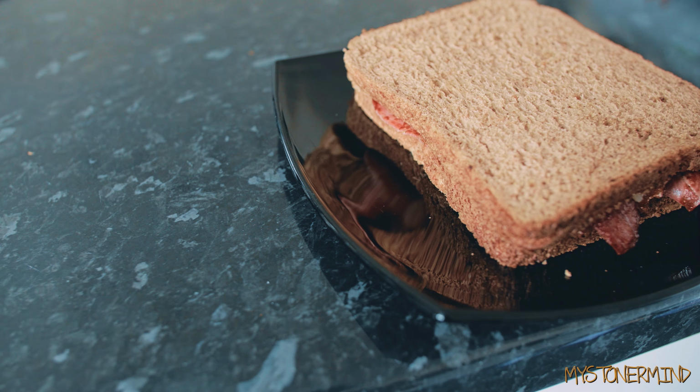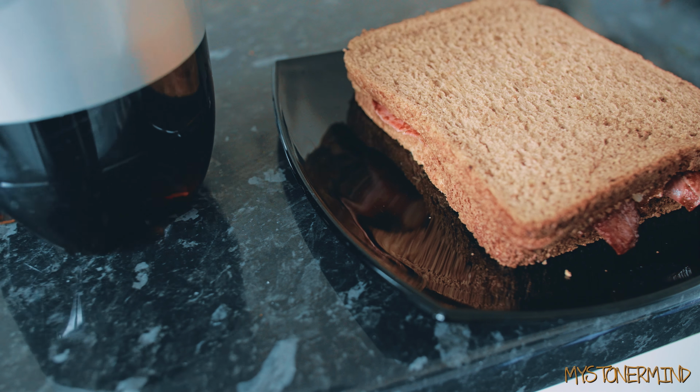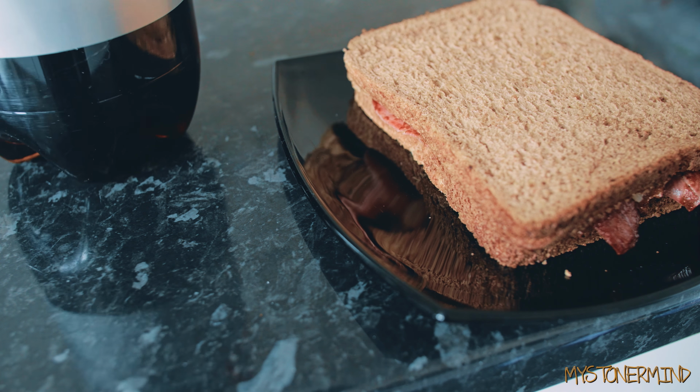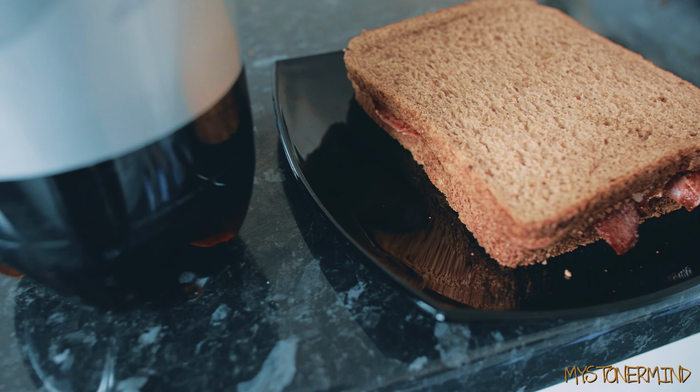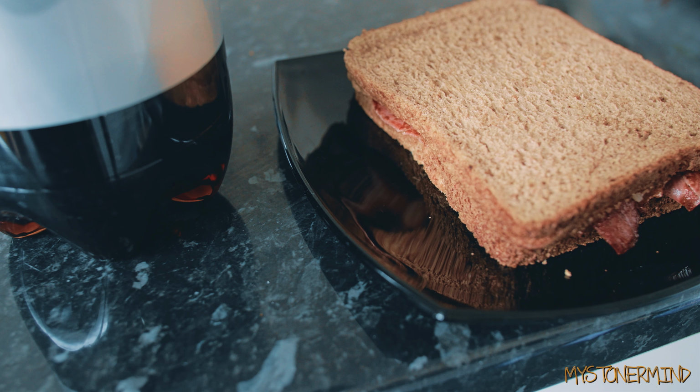Also, what I have here, as you can see by the reflection, is a bottle of Diet Coke. There's not much Coke left in this, so I'm just going to take the bottle with me. And what I mean by take it with me is take it upstairs, because I'm not going to stay down here. I'm going to go upstairs and watch some YouTube videos, because I'm bored.